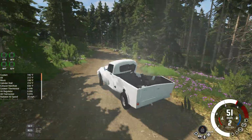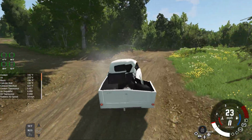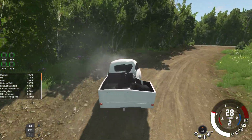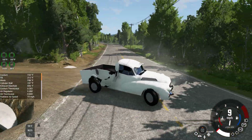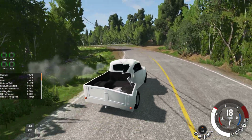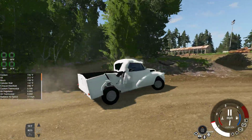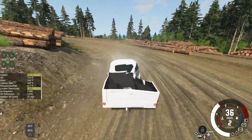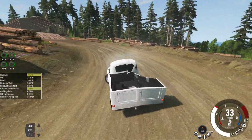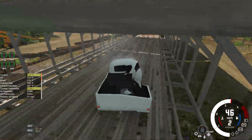I wasn't even paying attention to how fast this thing would go. Which is not the biggest problem. This is a problem, but not the biggest. Hey, we're back on the road. Car's still veers. Let's go to the sawmill. Yes, well, it's like this. It's the best drift vehicle I've seen so far.